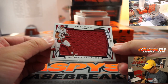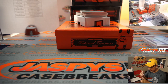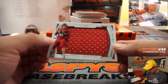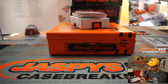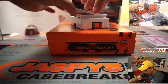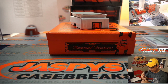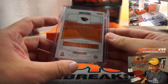Next up is 42 out of 49, Mark Andrews. Oklahoma relic for the Ravens, Tyson Jones. 71 out of 99, Gardner Minshew. Going to the Jags. That'll be for Colton. We got Isaiah Hodgins, 34 out of 49. Hodgins will go to the Bills. Cassie with the Bills. Buffalo!